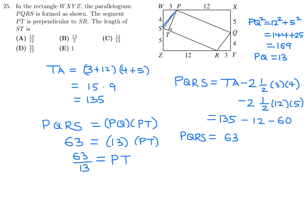ST is right here. Well, that shouldn't be a problem. I can use that triangle and the Pythagorean relationship. So my final step, I've got PT squared plus ST squared is equal to PS squared. Now PS, we haven't calculated yet, but we can do that easily using Pythagoras. Some of you even remember what that is. If one side is 3 and the other side is 4, what is the hypotenuse? But just in case you didn't, we can do it really quickly. 3 squared plus 4 squared is equal to PS squared. That means this is 9 plus 16, which is 25. 25 is PS squared, so PS must be 5. So there we go. So PS squared is going to be 25.